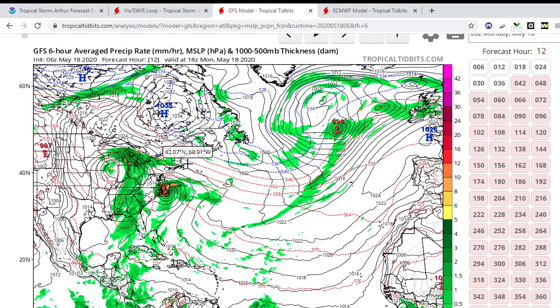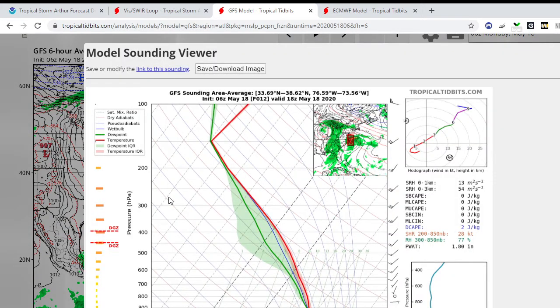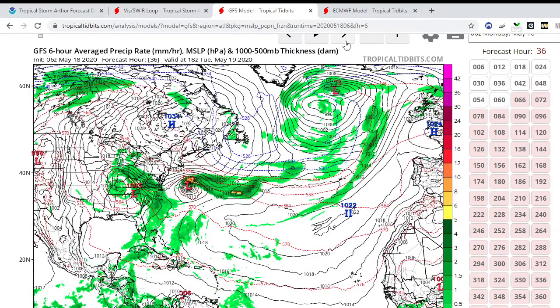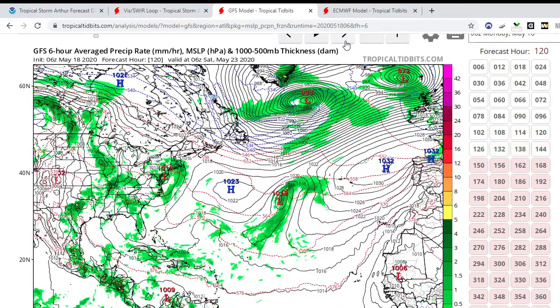I don't know what that says. If that says 991, let's see what this does here. See if it gives us a proper reading. It does not look like it gives us a proper reading of the pressure. So I'm just gonna go ahead and say that says 991, which is a borderline hurricane. Yeah, that's 991, if that says 992. 994. It does a little circle around. And that's about 5 days out.